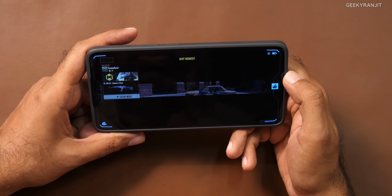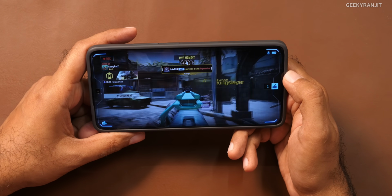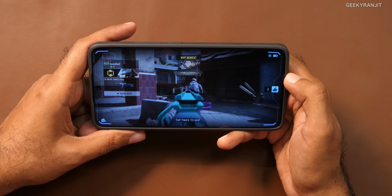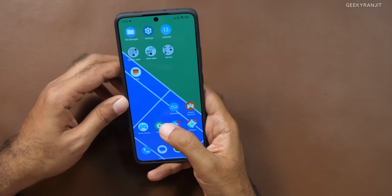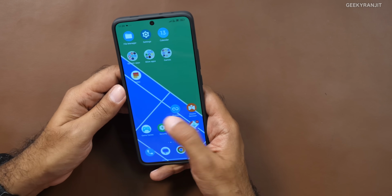Again, I'm not a super hardcore gamer. I played Call of Duty for about 25 minutes, and it was a very good experience. In fact, I have to say it handles this game without any issue. But again, if you want to know about hardcore gaming and stuff like that, follow some other channels. I've used it mostly like a normal device, and in those things I did not have any issue.